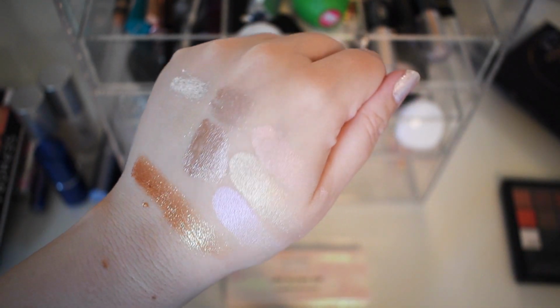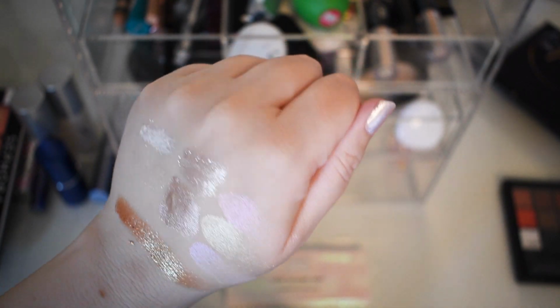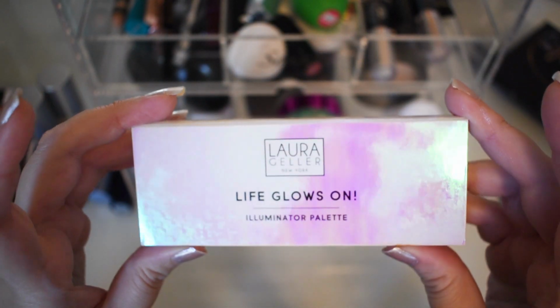And I don't know what's going on with Laura Geller, but they seem to be really deeply discounting their products right now. So, you know, I think I picked that up for like $5 or $6 recently. But I thought it was so pretty.